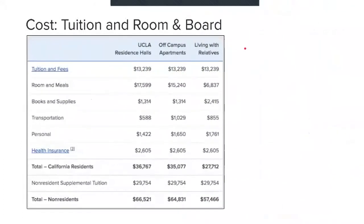Next up, I included a slide with the cost for tuition, room, and board. So this has whether or not you are in one of the residence halls, living in an off-campus apartment, or living with relatives. And it also adds up the totals for California residents versus non-residents. So for us, we're non-residents, so it would be between $55,000 and $67,000.